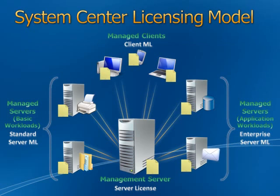Now, the System Center products all follow a similar licensing model. So in this slide, let's imagine that we're using Operations Manager as our example here. Operations Manager would need to be running on a server, and that server would need a server license, an Operations Manager server license. Then every device that it is managing would need a management license. If it's a client machine that's being managed, you would need a client management license. And if it was a server that was being managed, you would need a server management license.